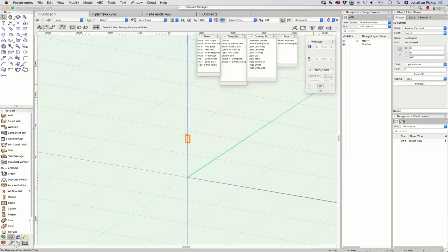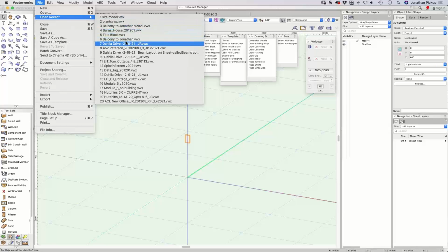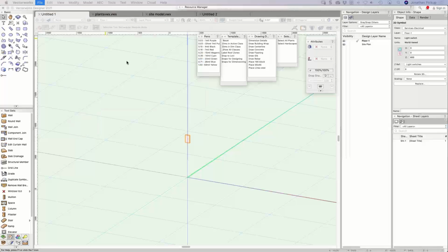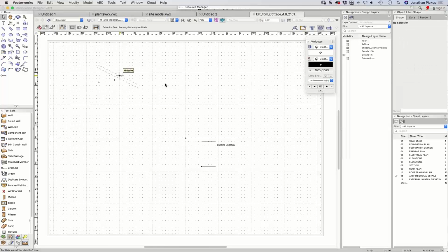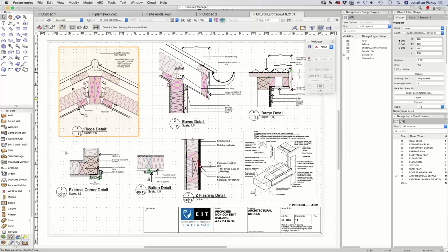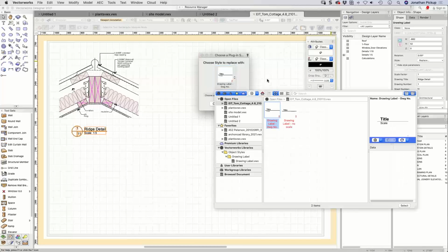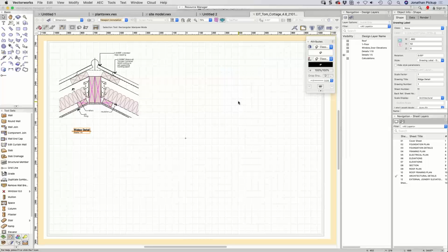Okay, so who have we got? Mark. So Mark, you don't like the label that they've given you? I'm not sure if I've got, where's Tom's Cottage? Maybe I can go back to Tom's Cottage. Here we are. So Mark, your problem is that you open up a 2012 version in 2021, and it updates all of your drawing labels. Is that right? And now you're going around selecting each of these, opening this up, and replacing this one with another label. Is that right, Mark? That's what you're doing?